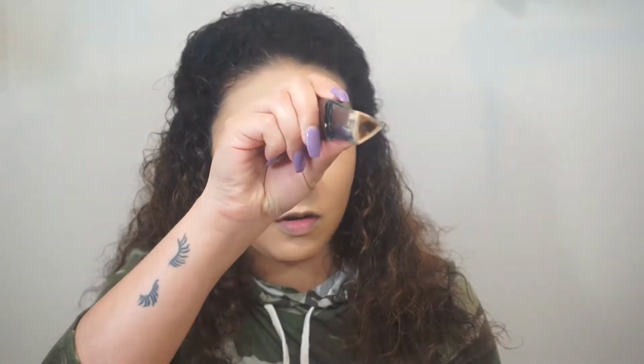So this was 2 pumps of the foundation. You guys can see how much coverage this foundation alone gives me. Again, this one does oxidize on me, so that's why I go in with the Hourglass. So literally, this is all I have left in my foundation.